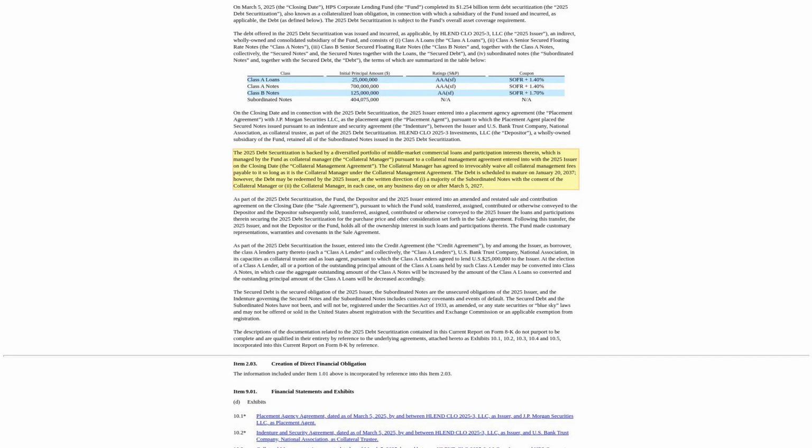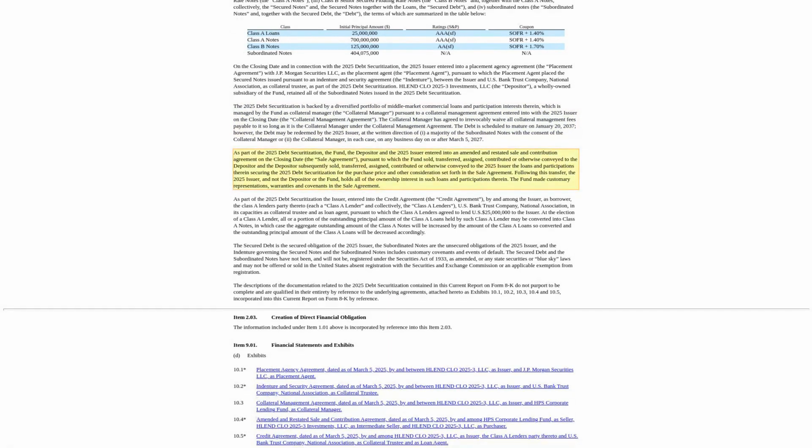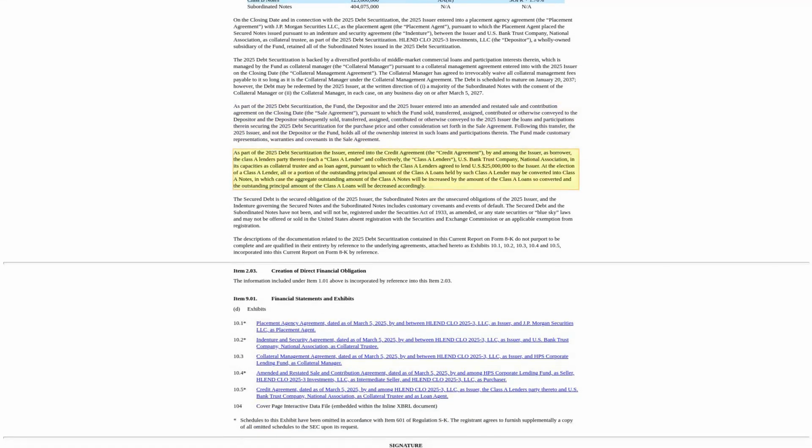As part of this deal, the fund sold the loans to its subsidiary, the depositor, who then sold them to the 2025 issuer. This is all part of the legal structure to isolate the debt from the rest of the fund's assets. It's like building a financial firewall. The 2025 issuer also entered into a credit agreement for $25 million with some Class A lenders. So in addition to all the notes, there are also some direct loans. It's debt on top of more debt.